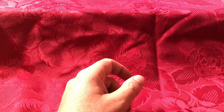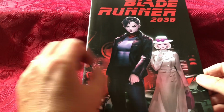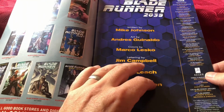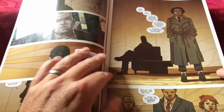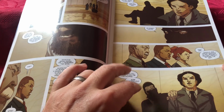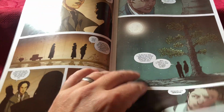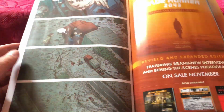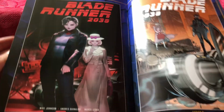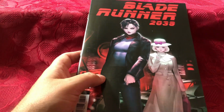Then we have from Titan, Blade Runner 2039, issue 5. Again, from Titan, I do enjoy immensely these Blade Runner comics. I like the world of Blade Runner. And yeah, I get enjoyment out of these comics as well. What can I say? I like the way they've led up to the films. You've had Blade Runner 2019, 2029, 2039, and then you've got the film 2049.